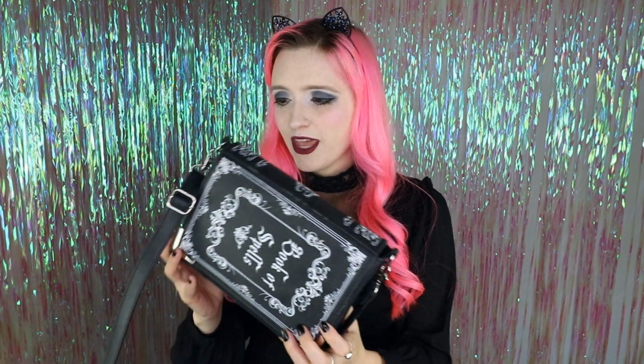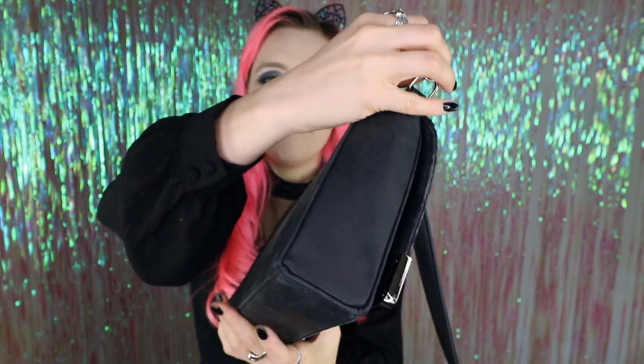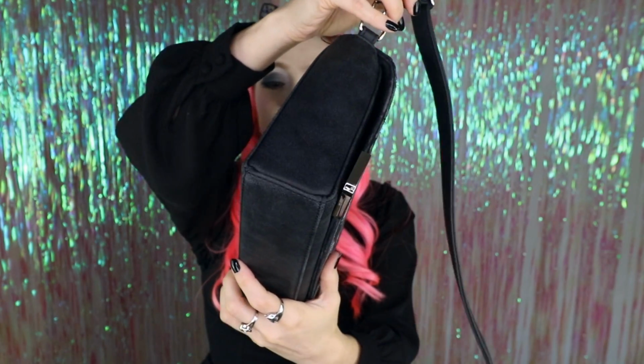You can fit a wallet, small camera, your phone, makeup. Duh, Heather, that's the stuff you put in purses. But what I'm saying is that you can fit quite a bit of stuff in here, and that really surprised me. I like how it's small and it just goes right around my side, but it's starting to get a little bit bent. Right here, it's starting to lose its shape. It's starting to pucker out a little bit, and on the back, it's getting a little bit smushed in. Otherwise, though, it's holding up really well.